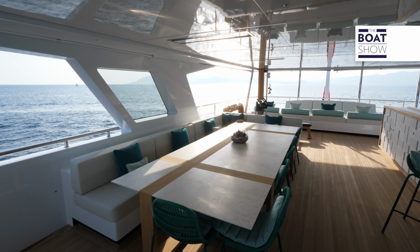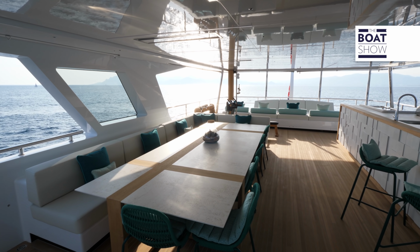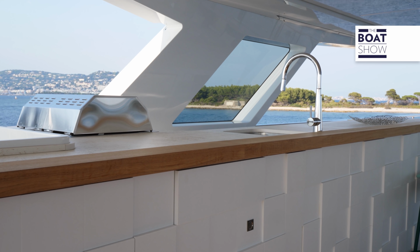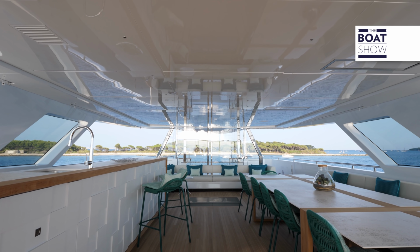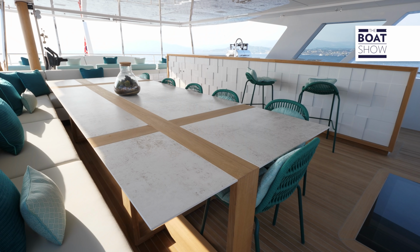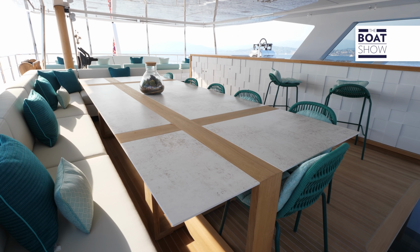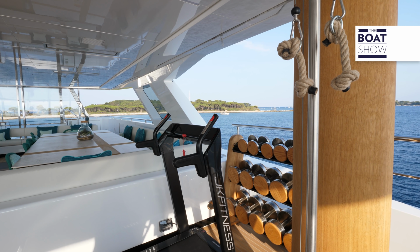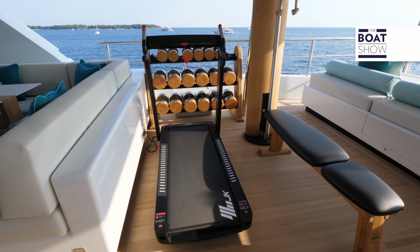There is a small beach club in the transom, but the main open-air social areas are either on the foredeck or up here on the sun deck, where we have a hot tub forward, this huge bar unit with barbecue, dining facilities for a full complement of guests, of course, and the owners chose to have some workout gear up here as well. Literally a gym with a view.